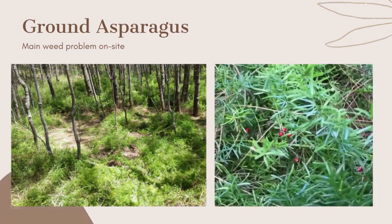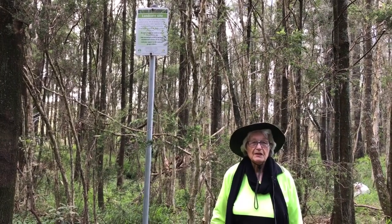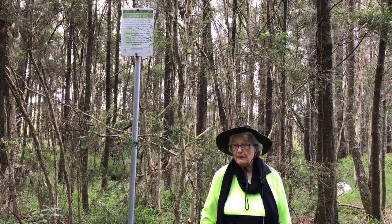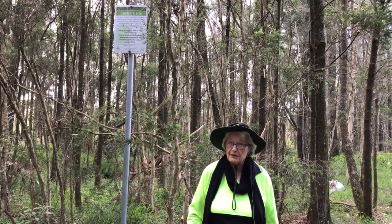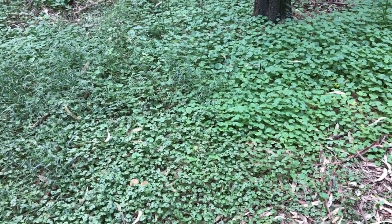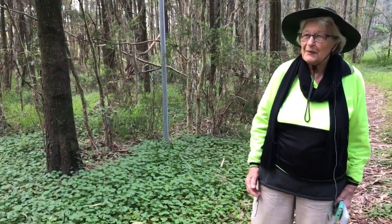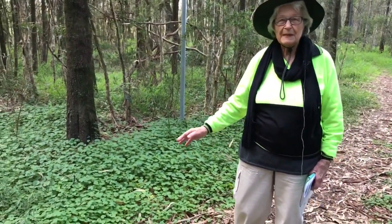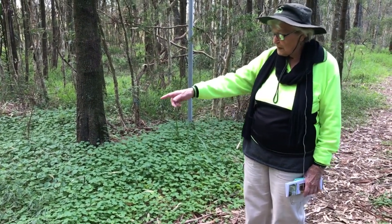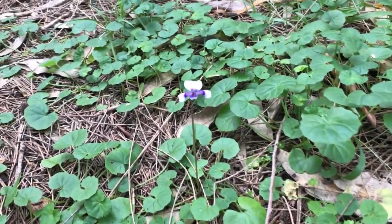We've got a monoculture of asparagus fern here. That's the basic problem. So we learnt how to deal with that, by hand weeding when we first started, and to be truthful, we haven't done a lot else because there's an awful lot of it. What's a real joy is when you have cleared a patch, you wait a little while and suddenly up come all these wonderful little natives whose seeds have been just waiting to be given a chance. Just in this little patch, we've got basket grass, dichondra, and the violets, which are just beautiful when they're in flower.